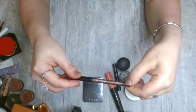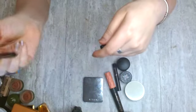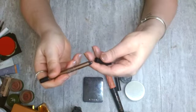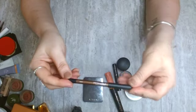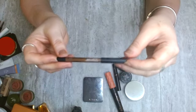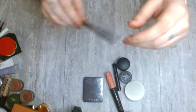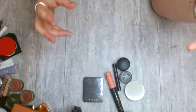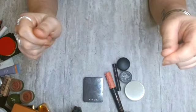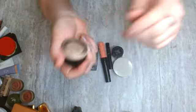Okay, last liner. This is one of the L'Oreal Infallible Pro Last. This is in the shade Bronze. I love this liner. It's one of my favorites. It's gonna stick around because I've been using it a lot. I have several of these in different colors, and they make me happy to use because they're easy. They blend out nicely if I want to smudge it or if I want a crisper line. Easy peasy. What do people say? Lemon squeezy.